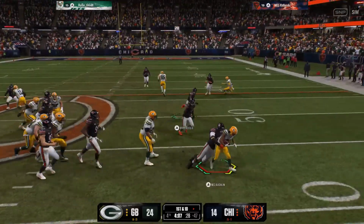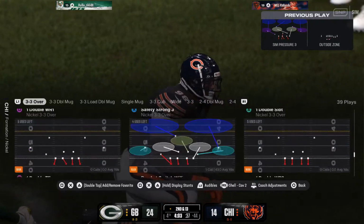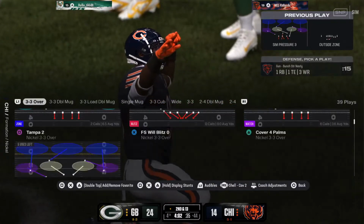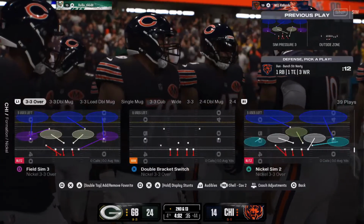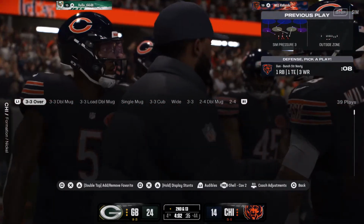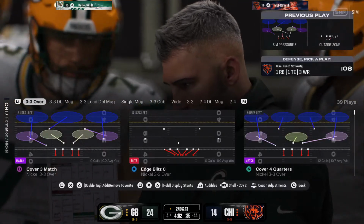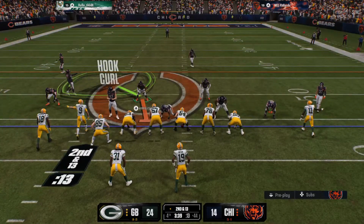On the ground, McLaughlin. And he will not be able to turn upfield. He'll drop him behind the line. I can promise you that is not how they wanted to start this drive, Mike. To get blown up at the point of attack, there was just nowhere for the back to go on that run. After the loss of 3, it is 2nd and 13.